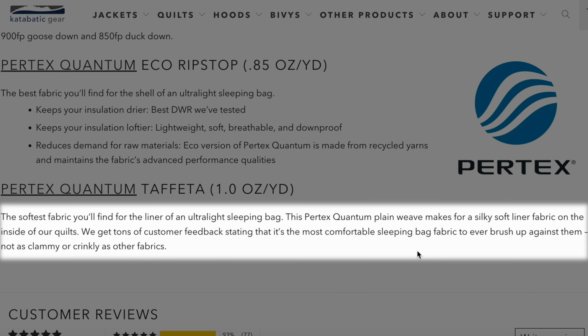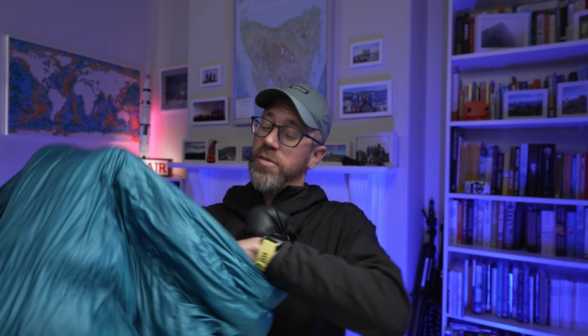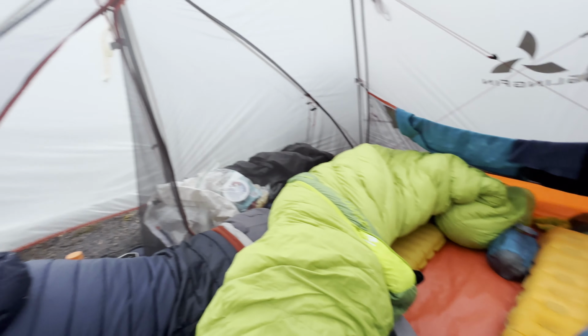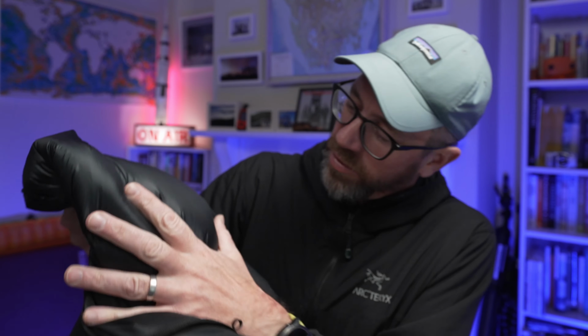And again, they say this is the softest fabric you'll find for the liner of a sleeping bag. I mean, they're making some big calls here, but I've got to agree, this stuff feels fantastic. It's so comfy getting into this thing. I look forward to this at the end of a long day's walk, I really do. It has a silky sort of feeling about it. There's no down getting through that, and it's just a nice feeling fabric.